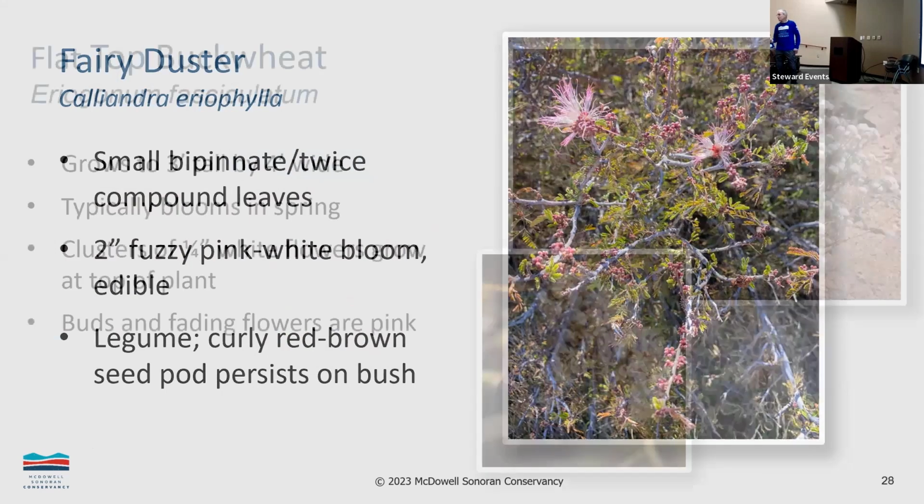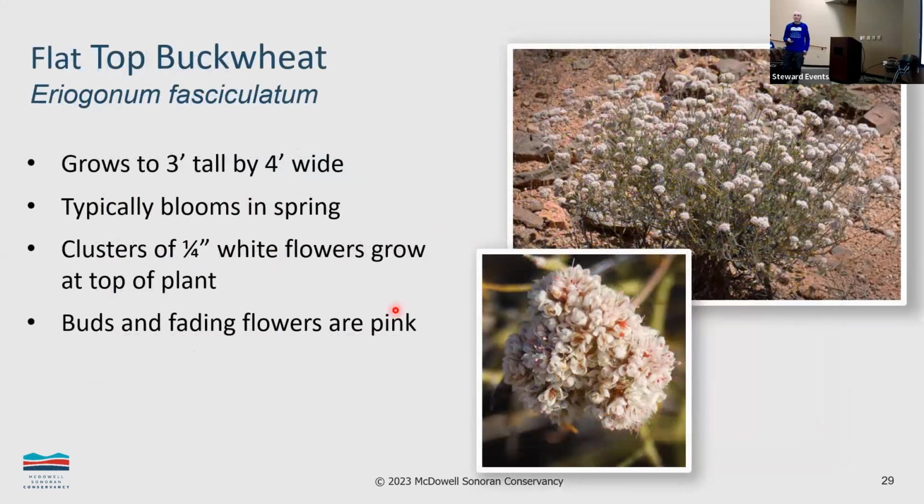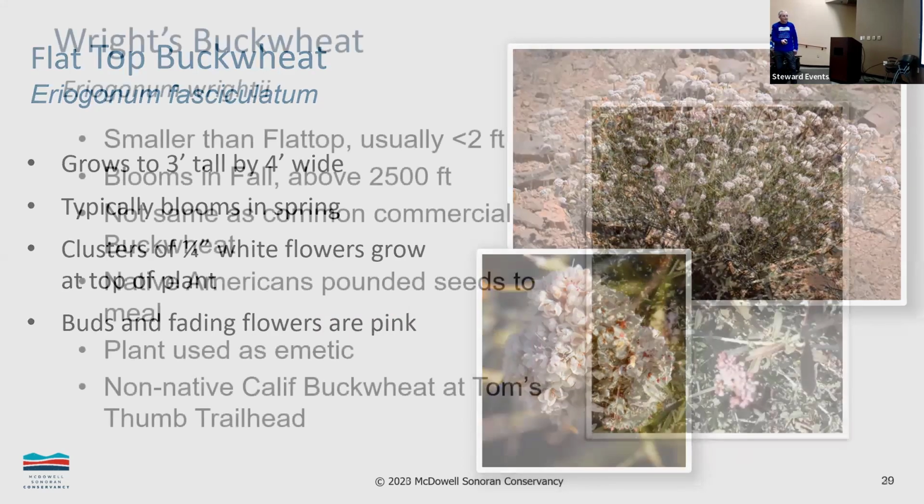Okay, and then the buckwheats, flat top versus ripe, except for the California buckwheat, which isn't native here and was planted by landscapers at Tombstone Trailhead. But this one is the flat top. The flowers on the flat top and the ripes, you'll see the ripes next. Actually, this is ripes. This is flat top.